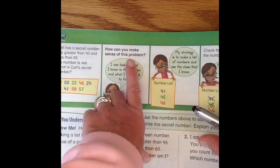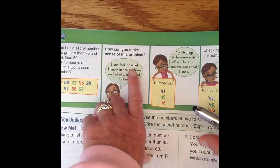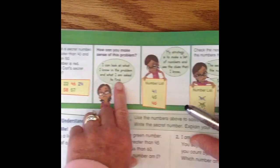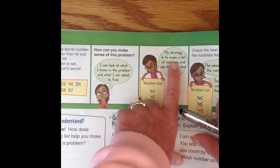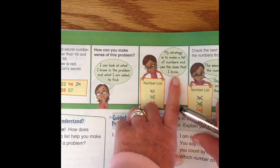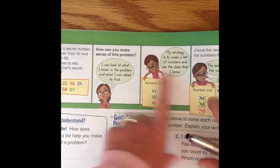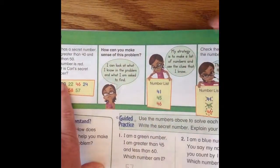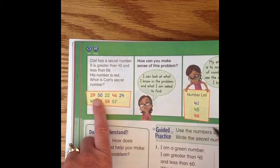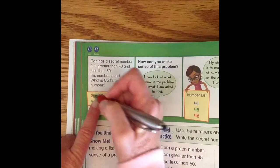How can you make sense of this problem? I can look at what I know in the problem and what I am asked to find. My strategy is to make a list of numbers and use the clues that I know. So here we go back and we look and it says number greater than 40. So I'm going to cross off anything that is less than 40.